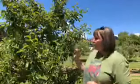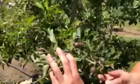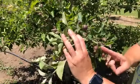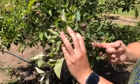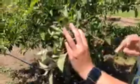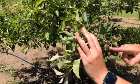Okay, so when apples bloom, this is really important when you thin. They will bloom in clusters, and you'll notice these clusters of blossoms. And in the middle, there's the blossom that opens first. That one's called the king blossom, and it will create what's called the king fruit. Look at the size difference. It's gigantic. That's because the tree put the most resources and the most carbohydrates into that middle blossom.